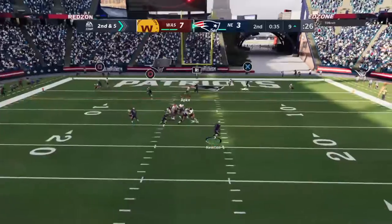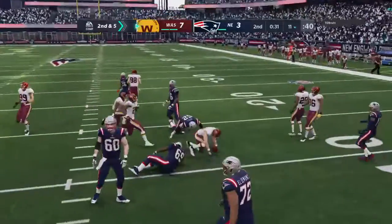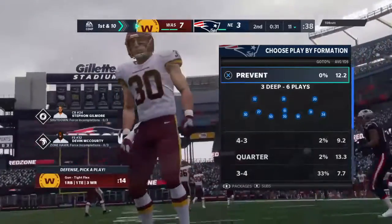From the gun, here's Newton. Flushed out right. Thrown across his body, and it's intercepted. Picked off by Troy Apke. Past the 10 to the 11-yard line, and that's where the return stops.